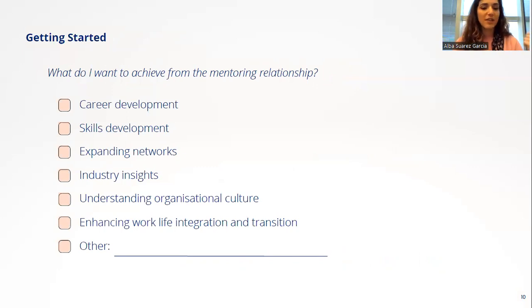So what you want to achieve can be things like career development, to develop your skill set, expanding your networks, getting access to industry insights, understanding what organizational culture is in the particular organizations that mentors will be working in, enhancing work-life integration and transition. What was it like to go from being a student to full-time work? Yeah, like I said, there's ample space to bring your own goals to the table.